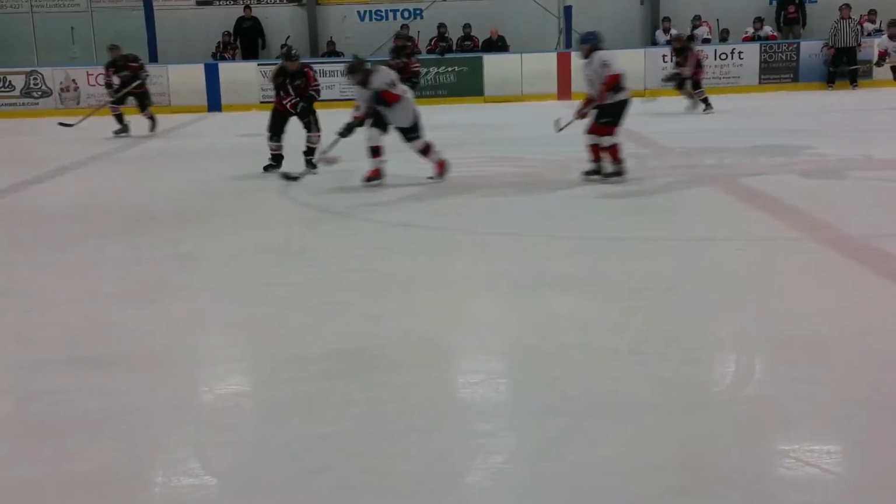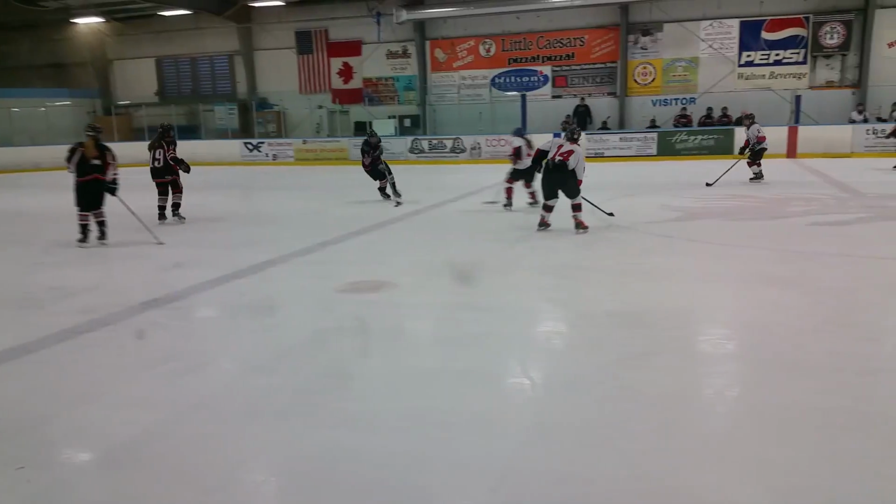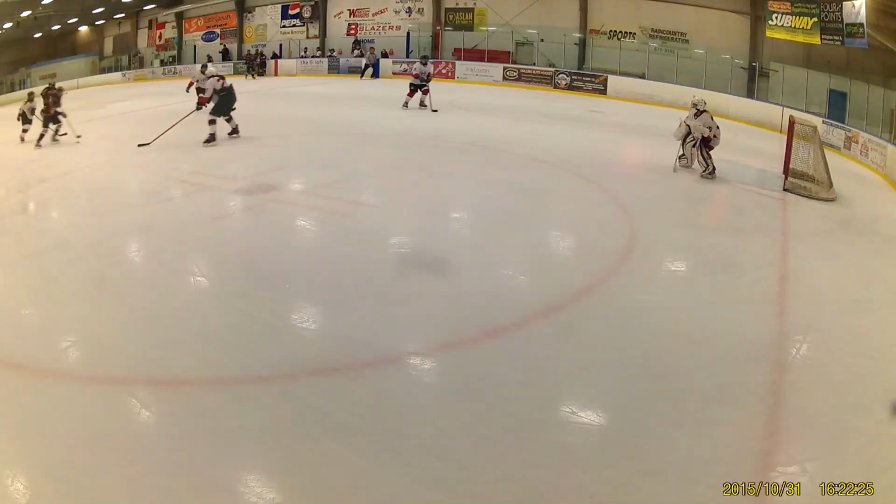Amy puts it up for Katie. Gets by Amanda, she reaches back and gets it. Looking for Katie, that's why it's zoomed in. Katie spins, puts it to nobody, and Surrey picks it up. Number 2 goes around Amanda. Coming up the right-hand side.